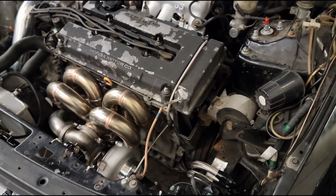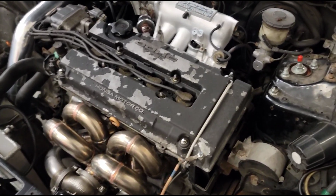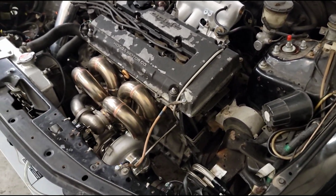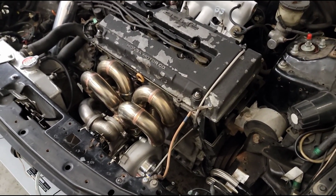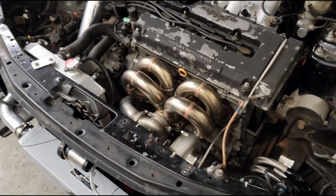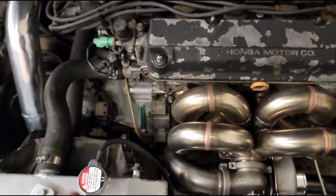Now, I can't do that for every single car, and every car is going to be different, so don't be knocking on the door and saying, hey man, can we do this and that? It's not about that. He got a lot of stuff done, and what you don't see in the picture is he's got a new clutch and flywheel we did.